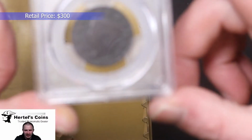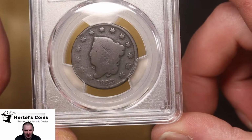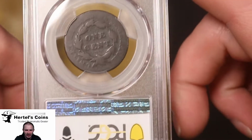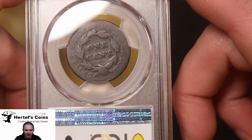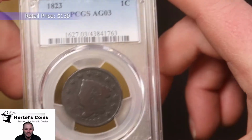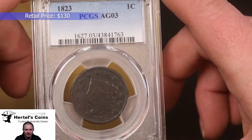And another 1823. We had a few 1823s in here. This one's a little bit more worn down. The rim goes into the stars. United States of America, it's very hard to tell on here. It's almost worn off. But this one was an AG3.